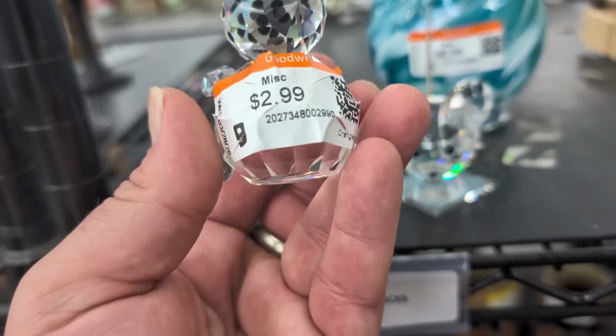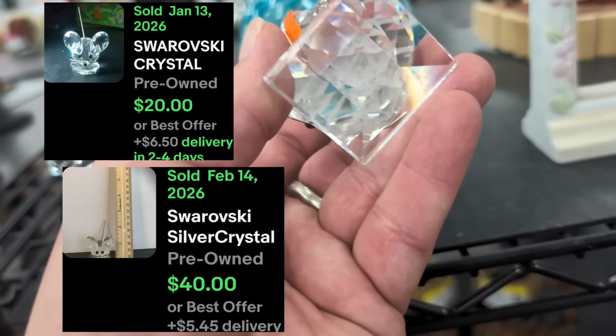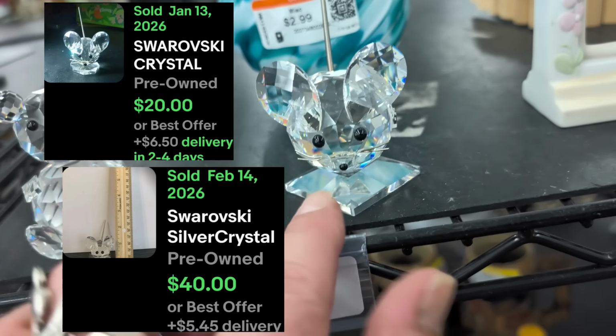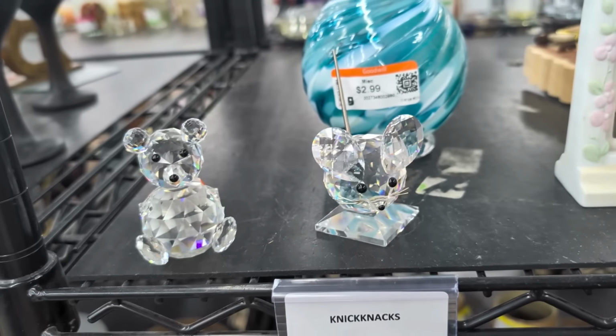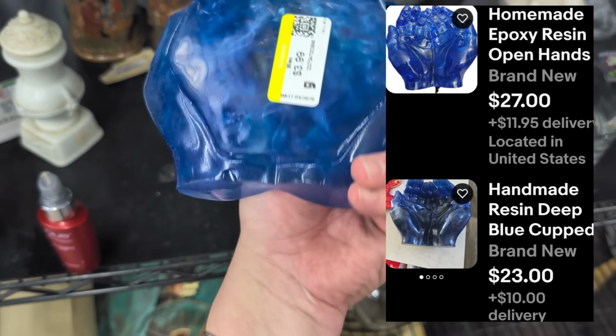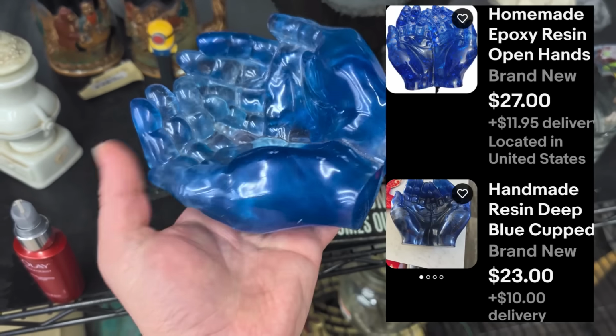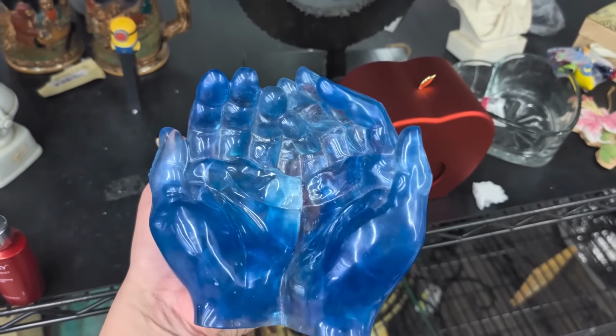Looks like he is in pretty good shape. $2.99. We'll definitely grab him. And then the little mouse, $2.99. No chippies, no breaks. He's got his little whiskers and everything. We're gonna grab both of those. I love hands. These are just plastic, $3.99, but they're really cool. There's just something about them that's kind of nifty. I think I'm gonna grab those too.